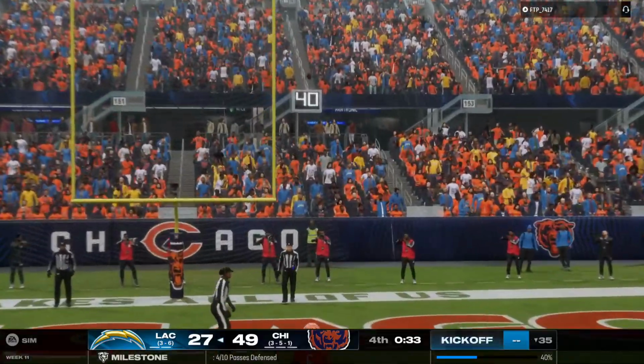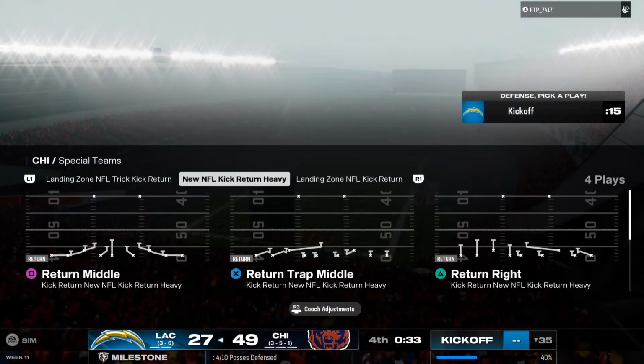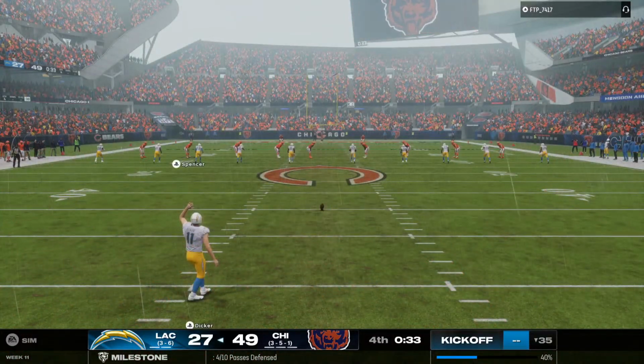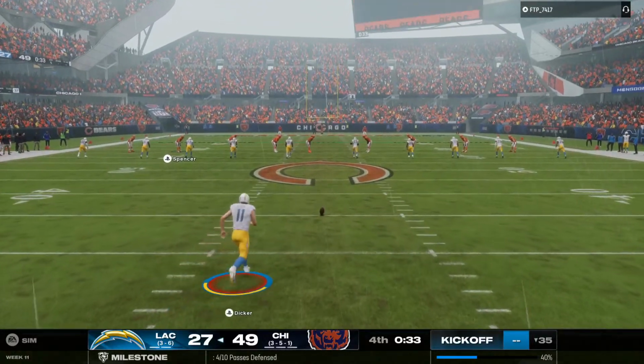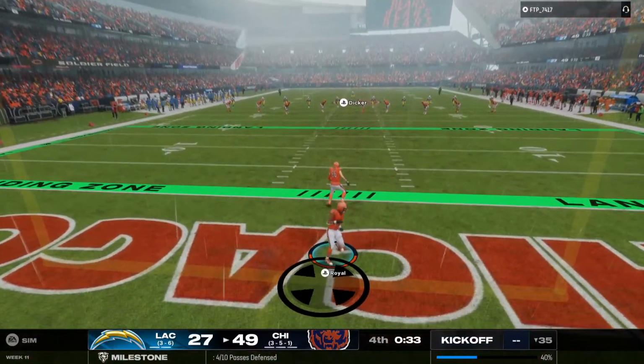Oh, do you believe it? It's no good. That is his first extra point miss of the season. Cameron Dicker to kick off for the Chargers. So the kickoff team out there one final time in the final minute as they kick it away.